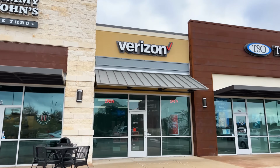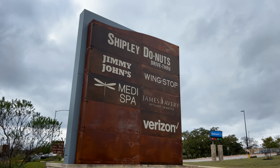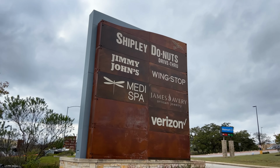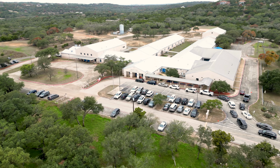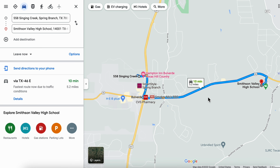Because this subdivision is off 281, it's not really down too many hills, so it's very easy access to 281. You don't really hear a lot of road noise. Now the schools are a little bit farther away. So about 6 minutes to the elementary school, about 7 minutes to the middle school, and then about 10 minutes from Smithson Valley High School, which is all in Comal ISD.